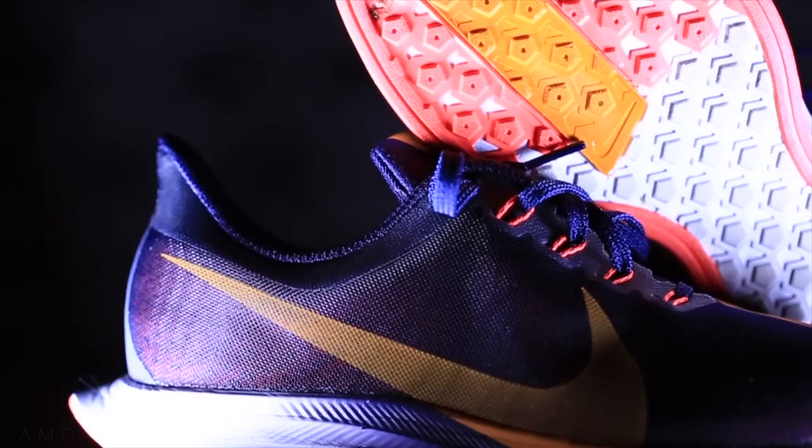So, you're ready? You ready? My first impression of this shoe: I give it a 6 out of 10.